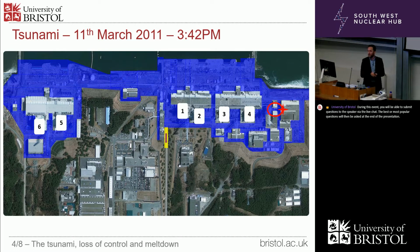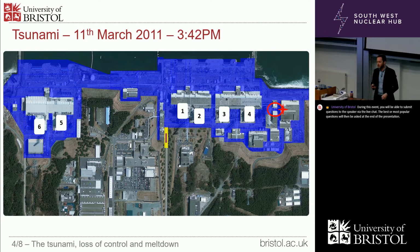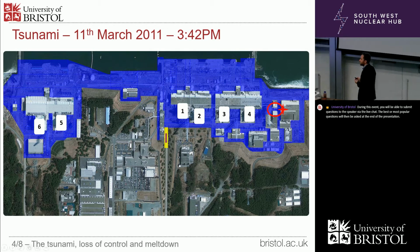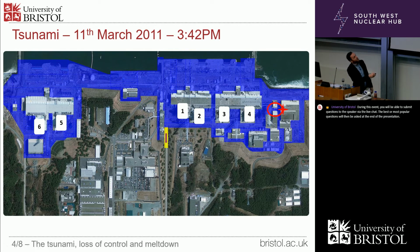This is where the flooding hit from above. So all 6 of the plants were inundated. At the time of the accident, plant number 1, 2, and 3 were operating at full power. Number 4 was being defueled, and 5 and 6 were under inspection. So they were less of a concern initially than reactors 1, 2, and 3. And that red circle there is the wave, which was 17 meters above ground level, so significant.